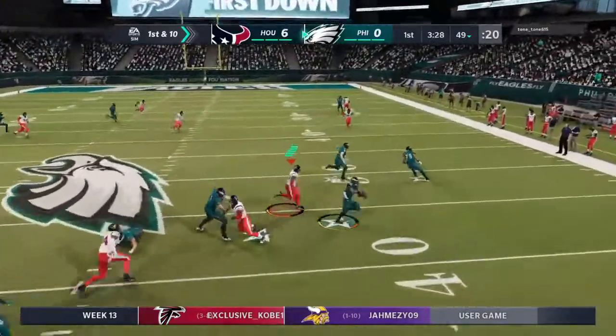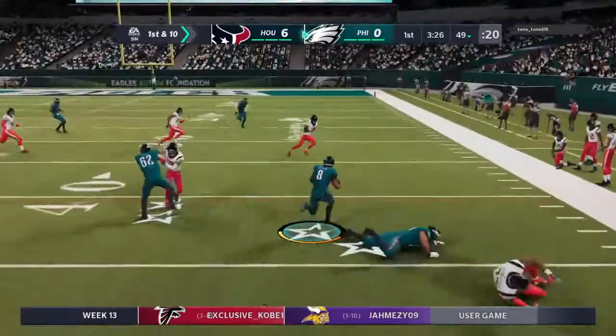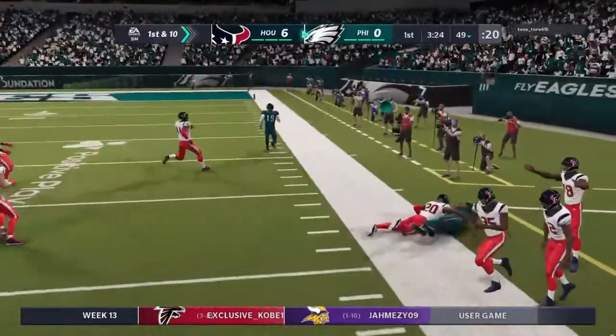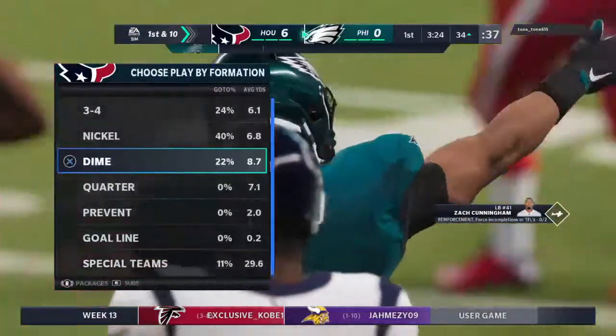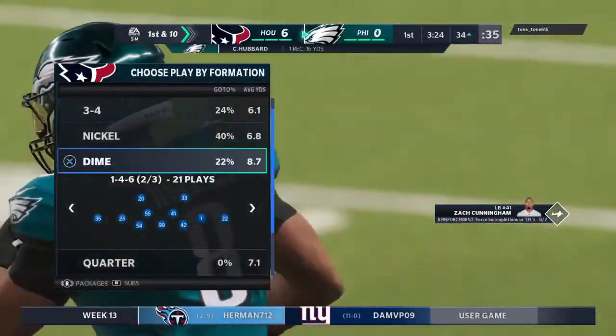Throwing is Hurts. Now they go screen. It's complete. He's got the first down and more inside the 40. And he is out of bounds inside the 35. It's a gain of 16 and an Eagle first down.